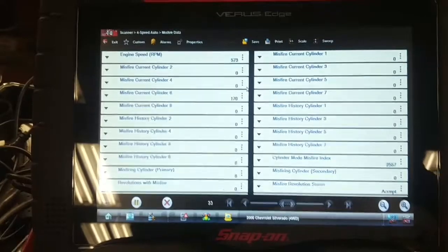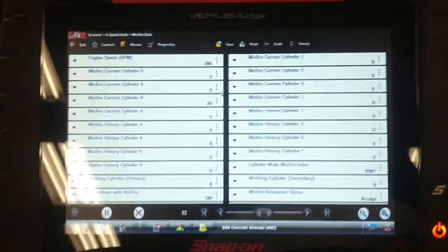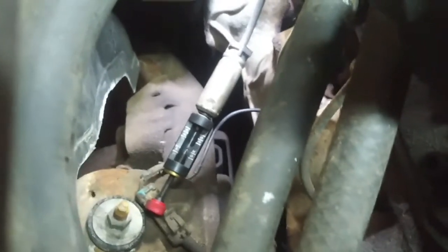So I got the spark tester on number 6 and it shows consistent misfires like crazy, obviously. We got good spark quality on that cylinder. Now, given the fact that it's missing worse now with that spark plug disabled, I think we're dealing with a fuel problem.